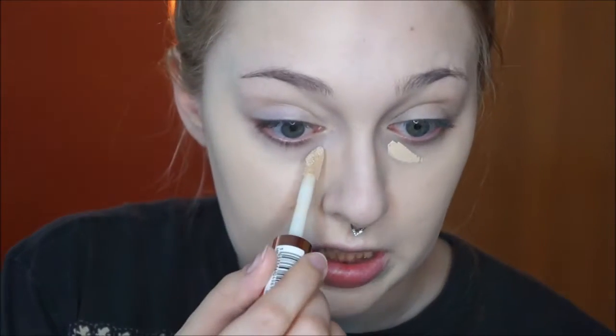Then I'm gonna apply my concealer and powder. So I'm gonna use the Revolution Conceal and Define under my eyes. And I'm just gonna use the brush that I use normally.